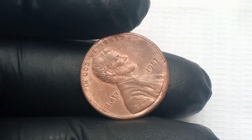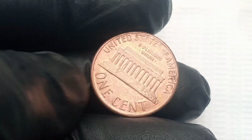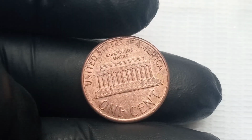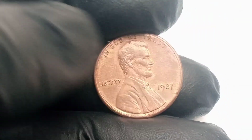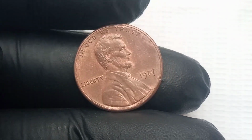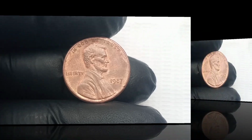To begin with, let's talk about the origins of this remarkable coin. The United States Mint, the institution responsible for producing our nation's coins, has strict processes in place to ensure quality control. However, in 1987, a combination of human error, mechanical failure, and a rush to produce enough currency for the public led to a few striking mistakes.